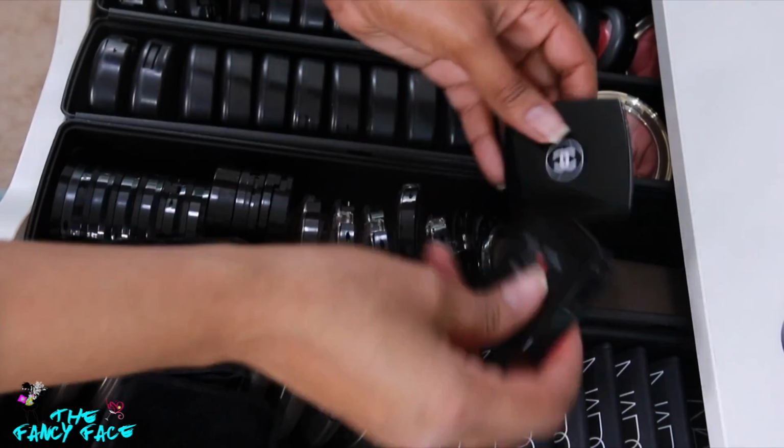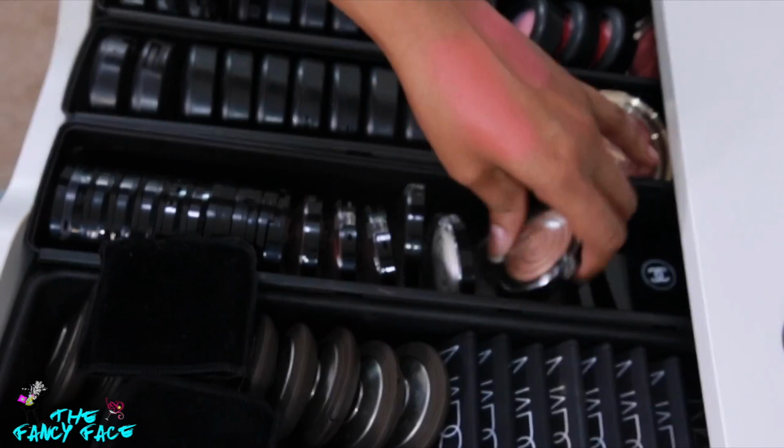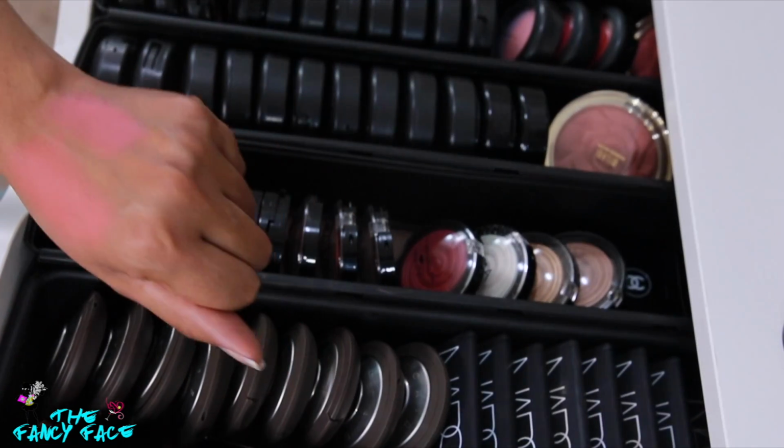You know what? I don't feel like getting rid of these, so I'm not going to. It's my collection. I don't have to get rid of anything if I don't want to, so I'm keeping those. Again, I said this would be probably more of a collection video than a declutter.